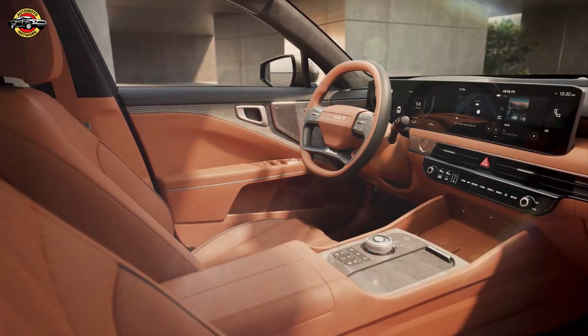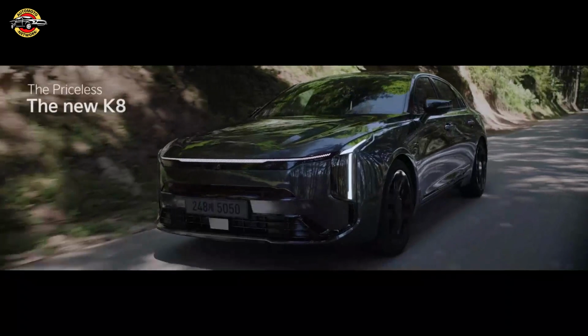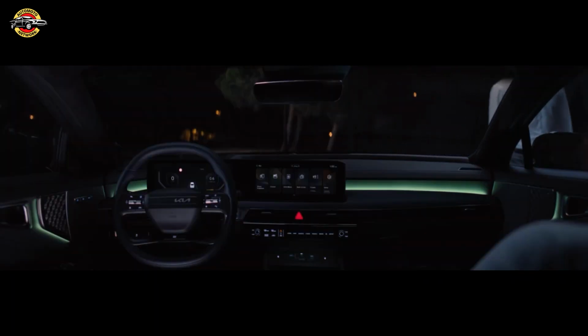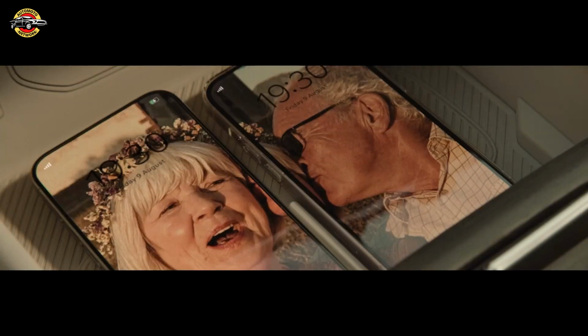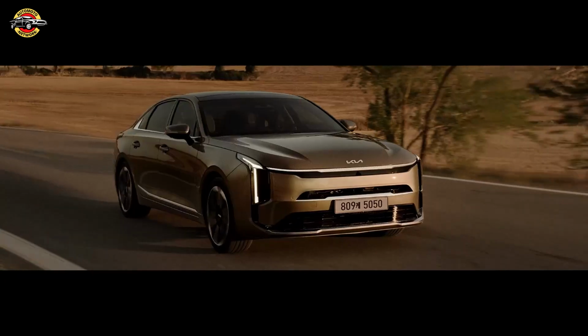But it's not just about looks. The K8 is packed with innovative features designed to enhance your driving experience. Dynamic ambient lighting, dual wireless charging, and ergo motion seats for both the driver and passenger make this sedan as smart as it is stylish.